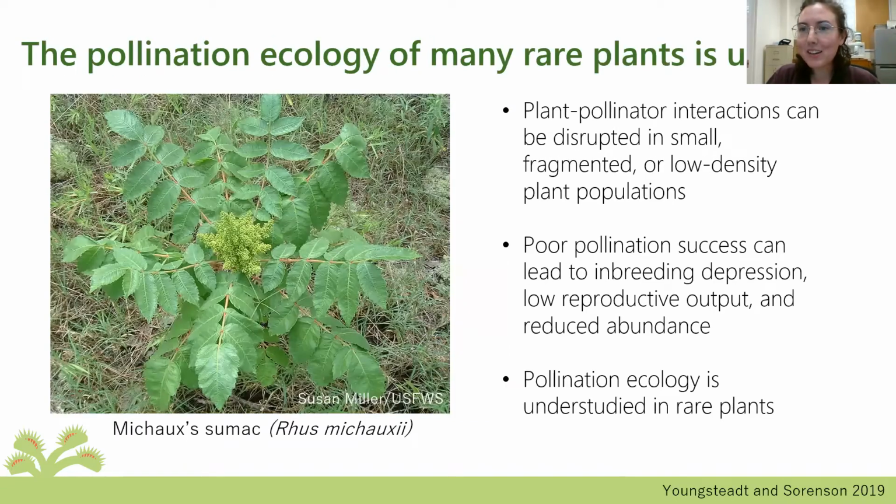Despite how important pollination is, the pollination ecology of many rare plants is not known. And this is concerning because plant pollinator interactions can be disrupted in small or fragmented or low density plant populations like we could observe for many rare plants. And poor pollination is of conservation concern because it can lead to inbreeding depression or low or no reproductive output. So it's concerning that it's understudied in rare plants.